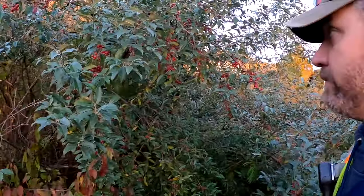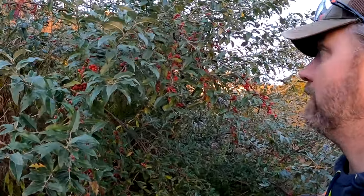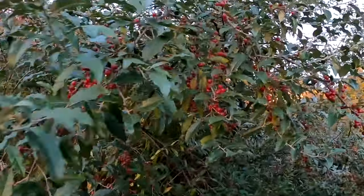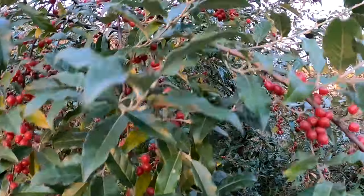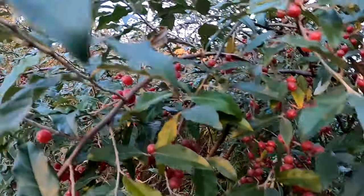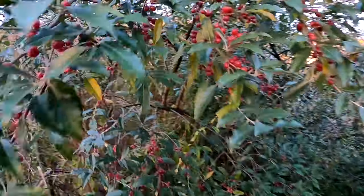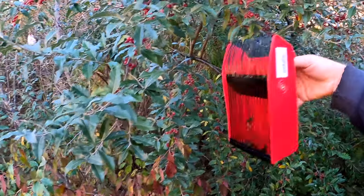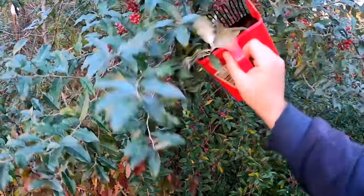Okay, I finally found some autumn olives that are on the tree. I don't know why seasonally some trees have lots of autumn olives and some don't, but this tree is loaded with them. Or shrub, I guess I should call it. The shrub is loaded. So I have this handy dandy berry picker you use for blueberries, and you can use it for autumn olives as well.